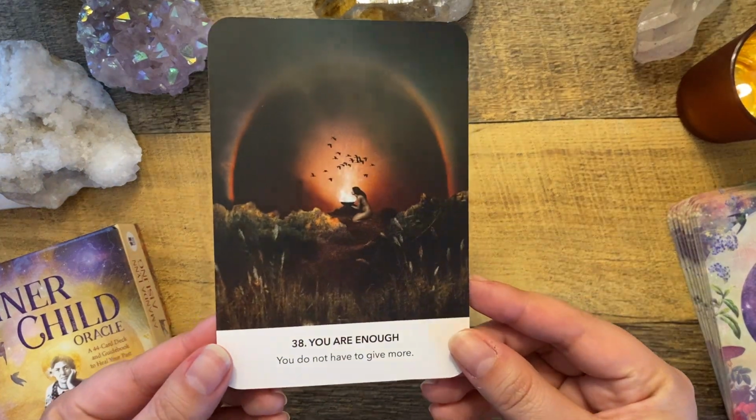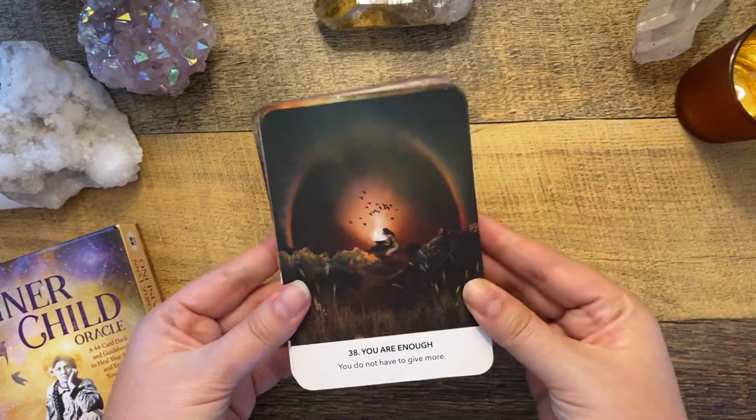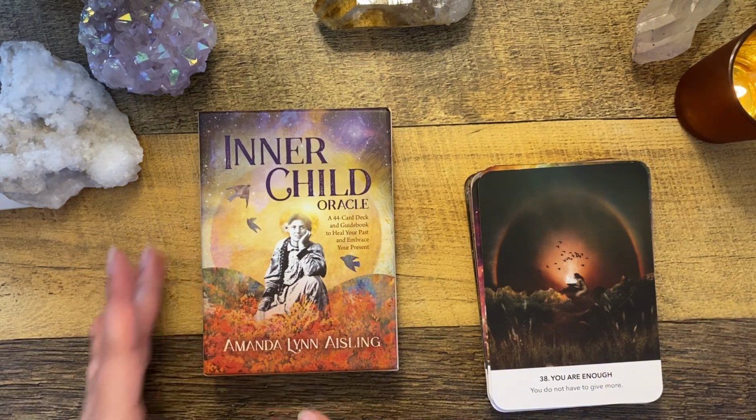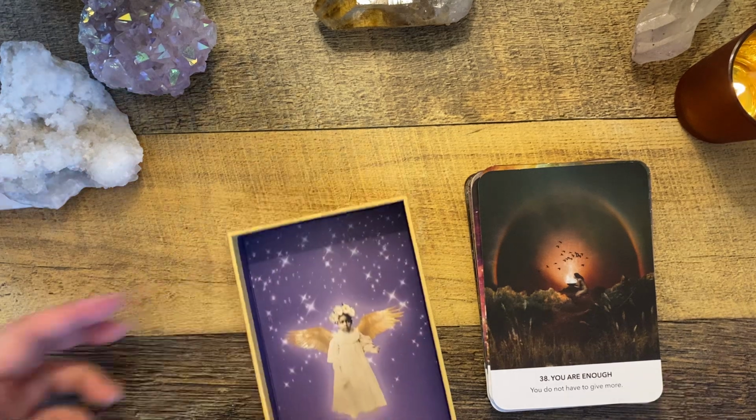So I am very excited to work with this deck. This was sent to me by the creator, Amanda Lynn Aisling. I hope I'm pronouncing that right. And so far, I'm really impressed with how the guidebook reads.